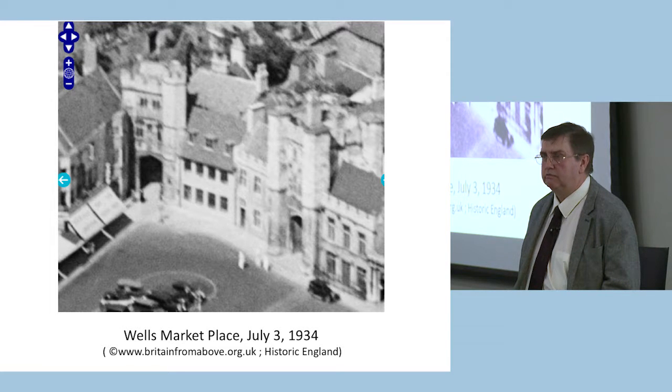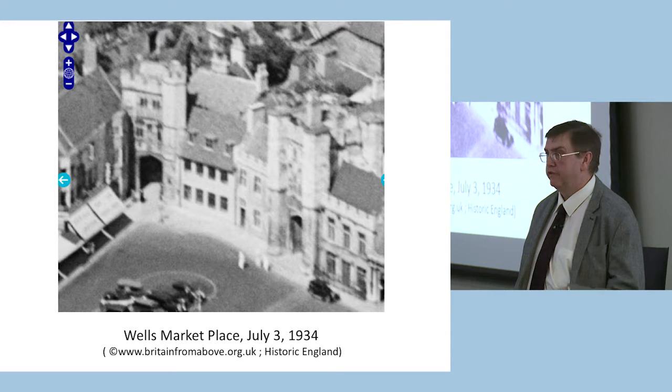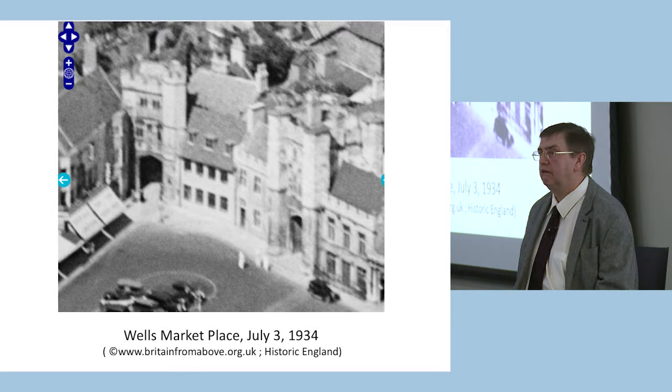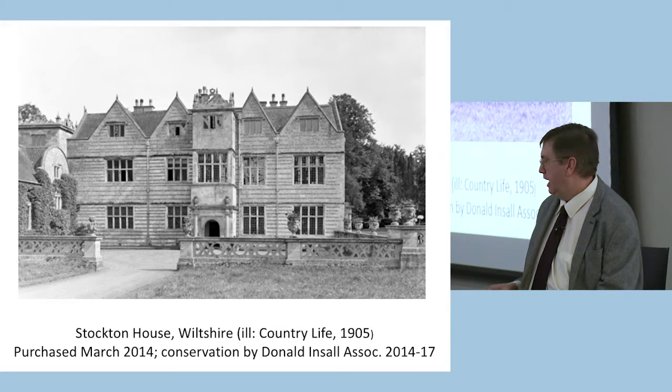They are a firm of some reputation. When Nelson's Column needed cleaning and repair, it's Donald Insall. The House of Lords, God knows how many, £350 million or whatever it's supposed to cost to conserve and repair the House of Lords, that will be Donald Insall, because essentially they have the contract to look after the House of Lords. So they masterminded the restoration of Windsor Castle after the fire.